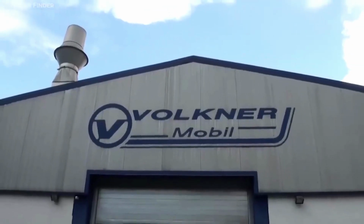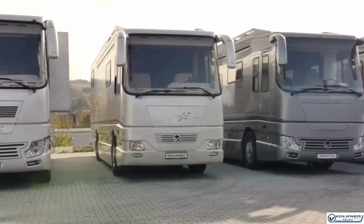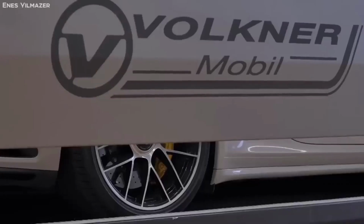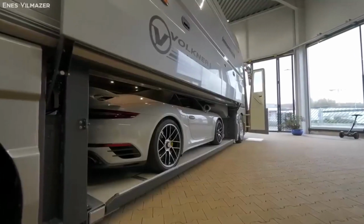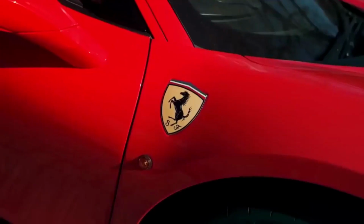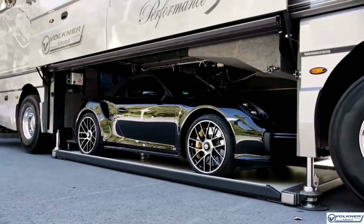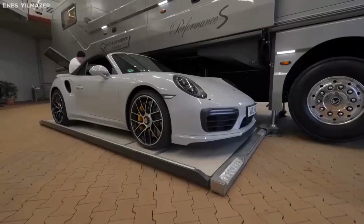Number 4. Volkner Mobile Performance S. Built by Germany's Volkner Mobil, who have made some of the most luxurious and most expensive motorhomes in history, the Performance S is a statement in luxury. And the point is so obvious that in the promotional material surrounding one of the motorhome's prominent features, an undercar garage, the company chose not a small Porsche or even a Ferrari, but the world's most expensive sports car, the Bugatti Chiron.